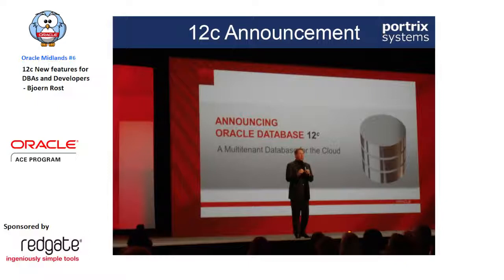So when Larry first announced Oracle 12c, he was still CEO, and this multi-tenant database thing was the big thing that he announced 12c as. And I have to say the adoption rate is rather low. Everybody I talk to says they have looked at it, they don't really like it, and at most they are using a single PDB in a container database, but I don't know anybody who's really using multiple pluggable databases in 12c.